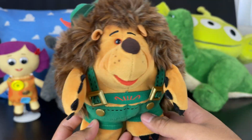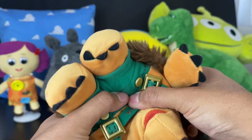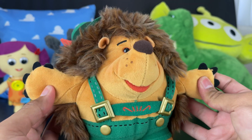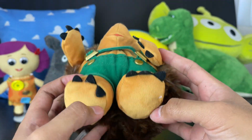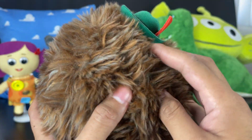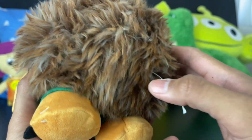Here we have collection Prickle Pants made by Thinkway Toys. It's a really nice plush, and it's very true to the movie because Prickle Pants was a porcupine plush just like this. And I love the outfit, I love the hat, I love the feather felt detail, and the hair is really nice, and they did a good job with the coloring of it. It's a very, very nice plush.